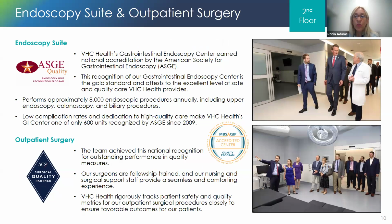Second floor now, this is the endoscopy and the outpatient surgery center. It is accredited. And again, we love accreditation. We like to open up our books and our operations to external validators to demonstrate not only to ourselves, but to our community that we provide excellent care and quality care.